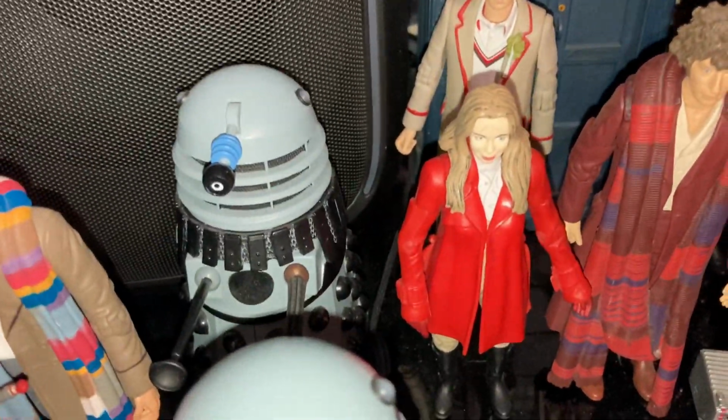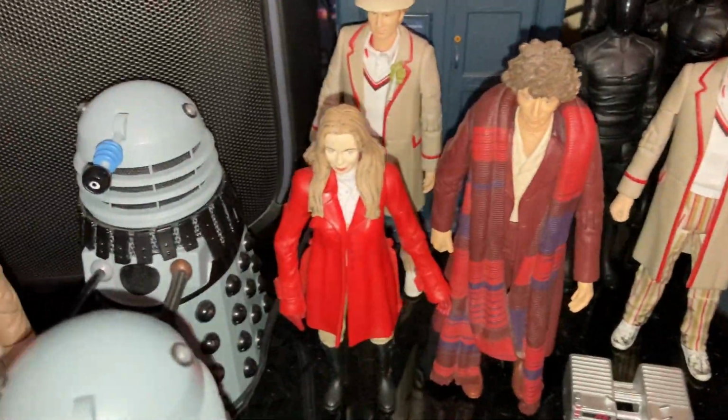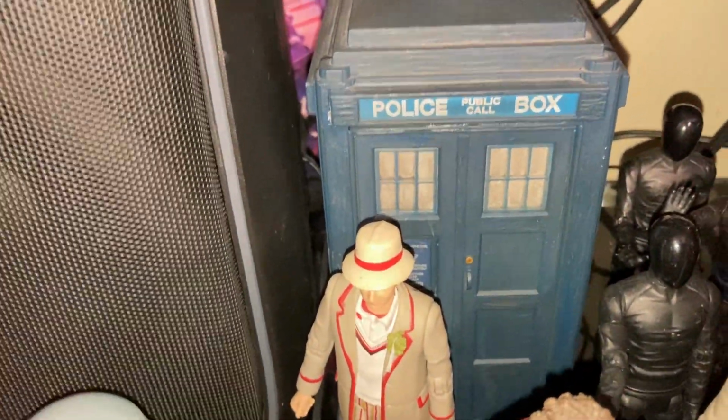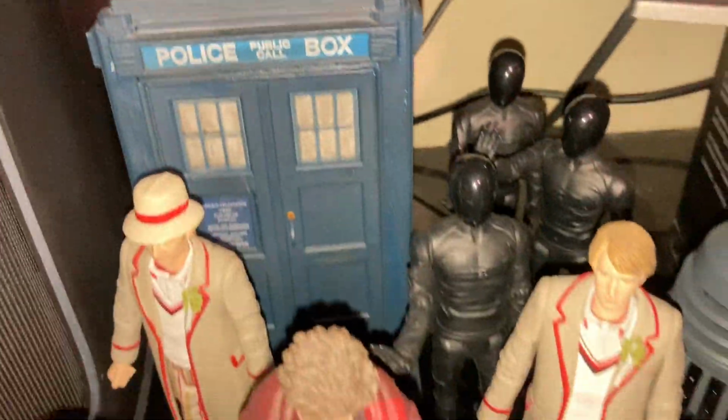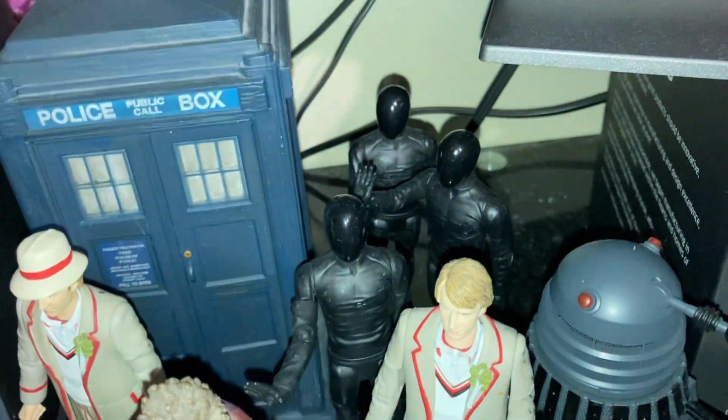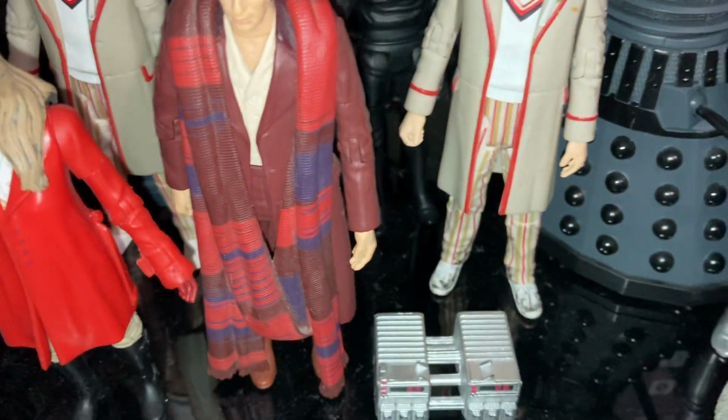Then we've got the Horns of Nimon figure for Romana. Then we have a Season 18 Tom. The Visitation is then the next set to be represented. Then, of course, Earthshock with 2 androids. I picked that one up from Facebook Marketplace with the Cyberbomb.